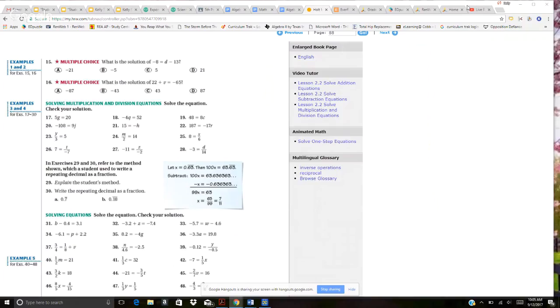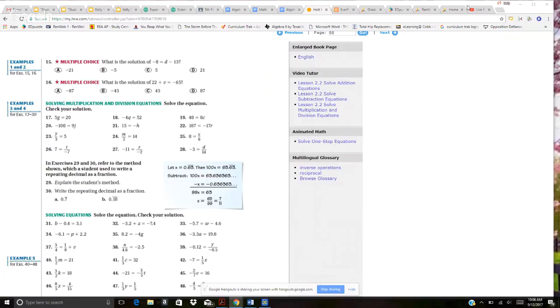Kind of, not really. I might have to take a screenshot of it and point it out. But basically, they end up with 99x because you're taking 100x and subtracting 1x from it. So they end up with 99x on one side and 63 on the other, because they just have the whole part of the decimal left. I get it now. And then they divide both sides by 99, which conveniently, those are both divisible by 9. And so they can then reduce it to 7/11.